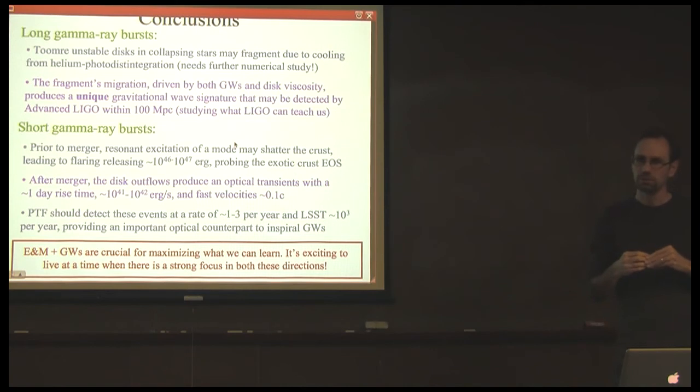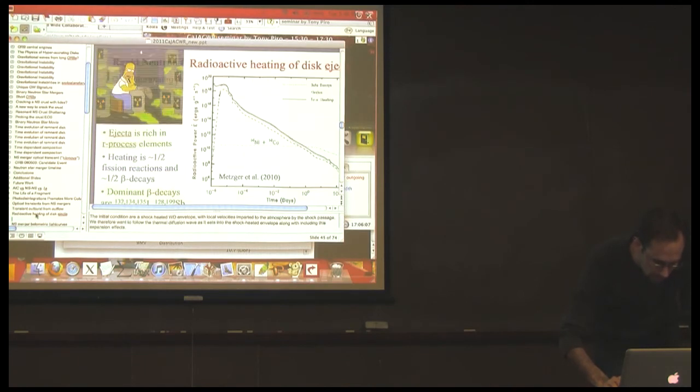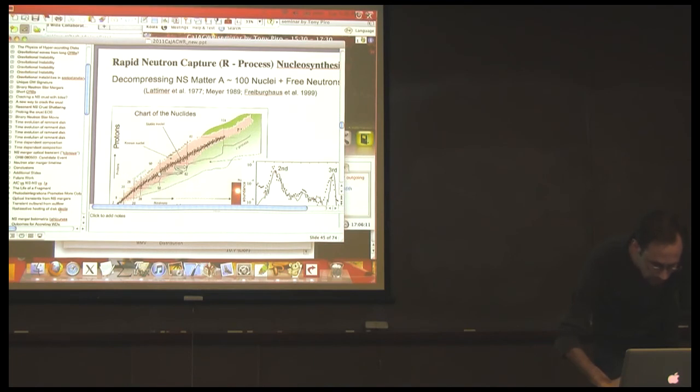Aren't all those exotic radioactive elements produced by the R process? I don't know. I'm not well enough versed to know exactly which ones are the R process ones. They're all heavy, right? Well, they're heavy, but I don't remember which isotopes specifically are usually associated with R process. Most of them are R process. Yeah.